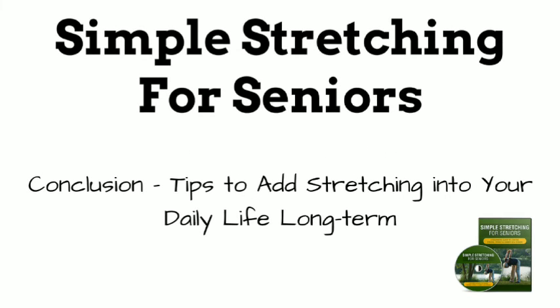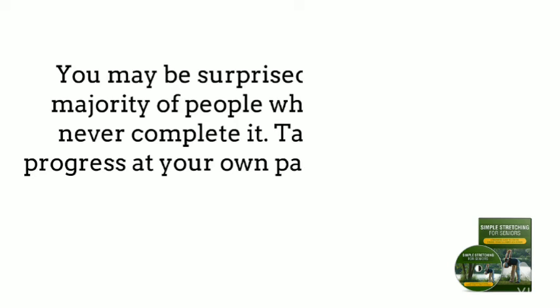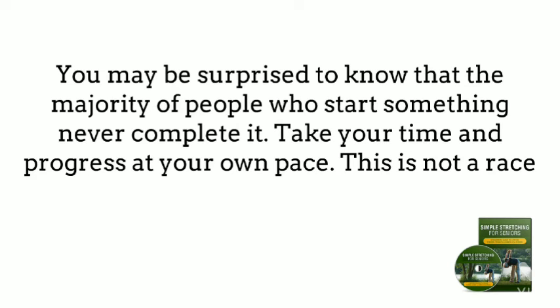Conclusion. Tips to add stretching into your daily life long term. Congratulations on making it to the end of this short introductory report on simple secrets to staying limber and stable as a senior. You may be surprised to know that the majority of people who start something never complete it. Take your time and progress at your own pace. This is not a race.